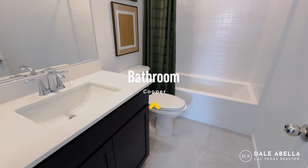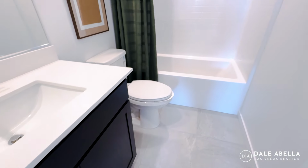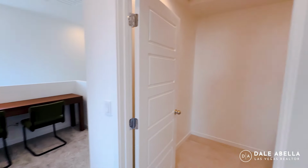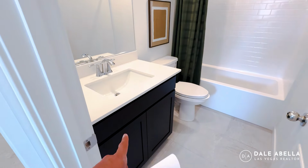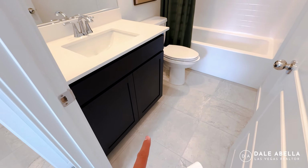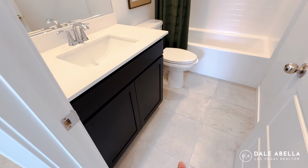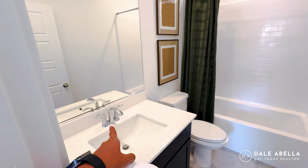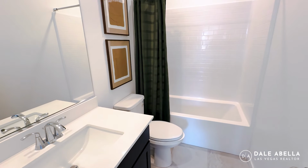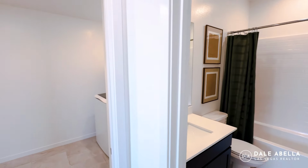So we have a full bath. Everything that you see about this bath is pretty much what you're getting. Again, the quartz. The cabinets might be upgraded. I forget, I have to double check what the standard tile is, but I believe that is standard. But reach out to me just in case you're curious. That's the standard faucet. That's going to be in all the homes, and then the shower tub. And there's no upgrade options either for those things, okay?